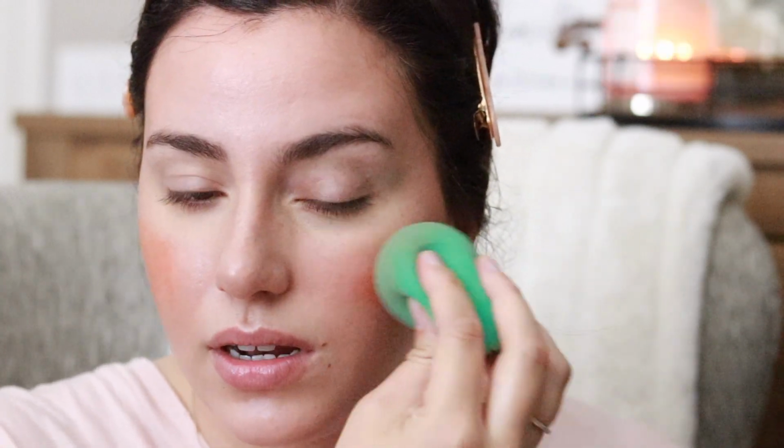Already you can see, the amount that is on this side is a little heavy, so I'm going to transfer some here. Okay, so I take my sponge and I just start that process of working it in.